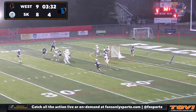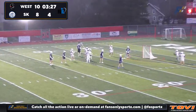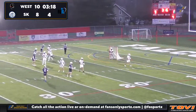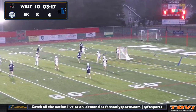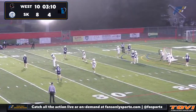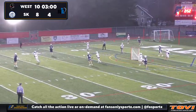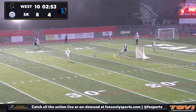Good defense played by the Falcons. Ball currently in the air. Referee's going to whistle once again on the play. South Kingstown still looking for another opportunity to equalize the score. And Sam's going to make a last second save on that shot from number 12, Mason Thorne. South Kingstown still remain a point down.